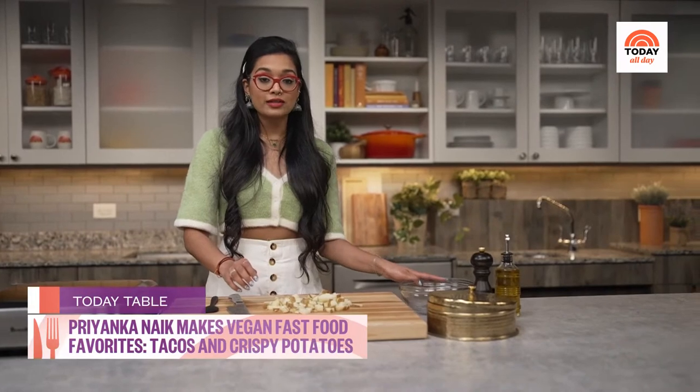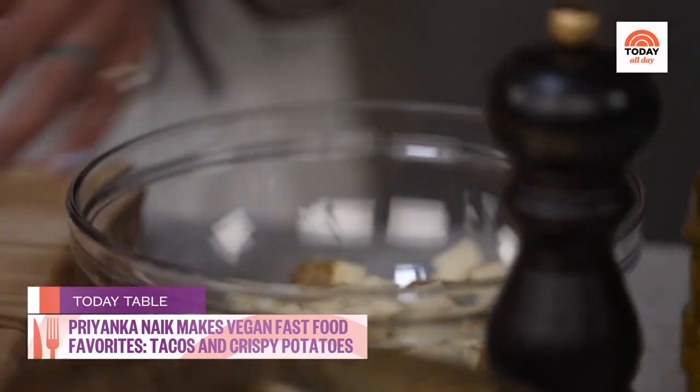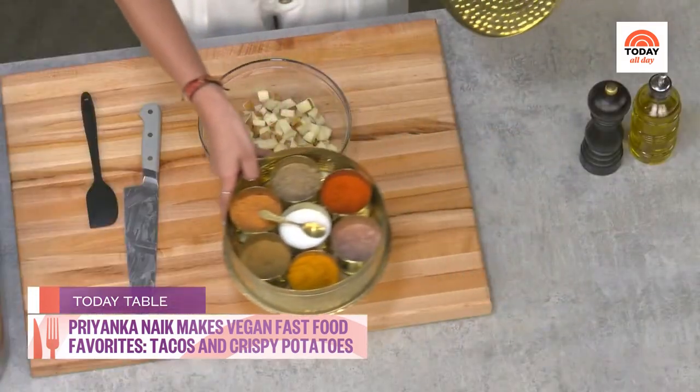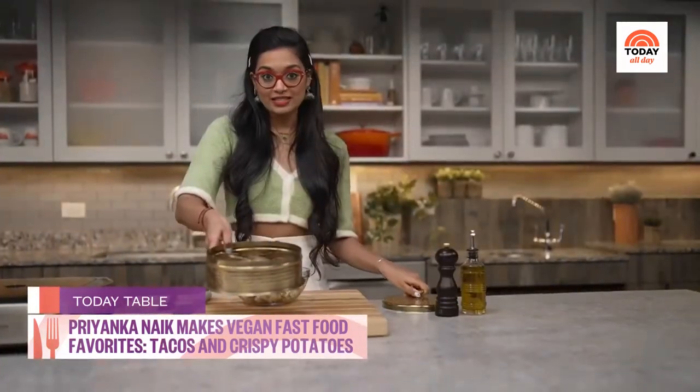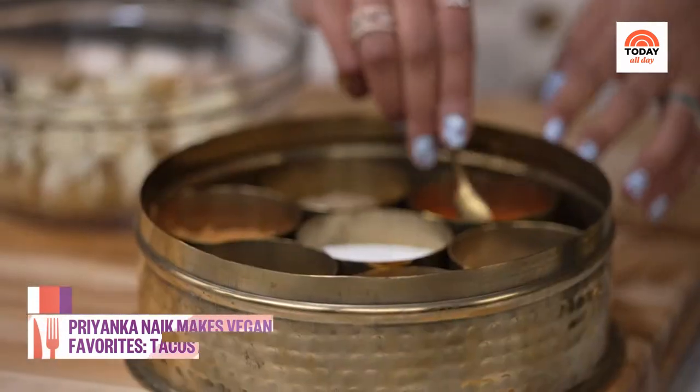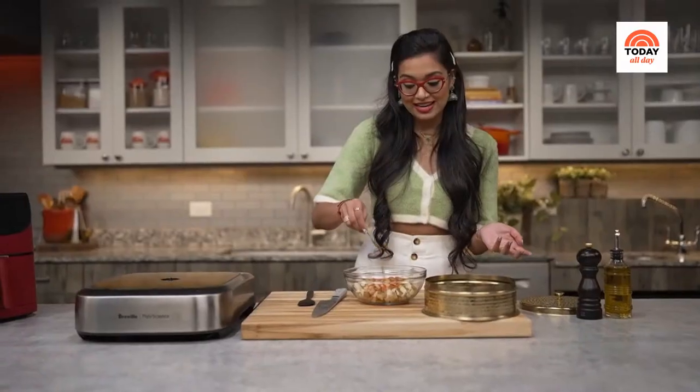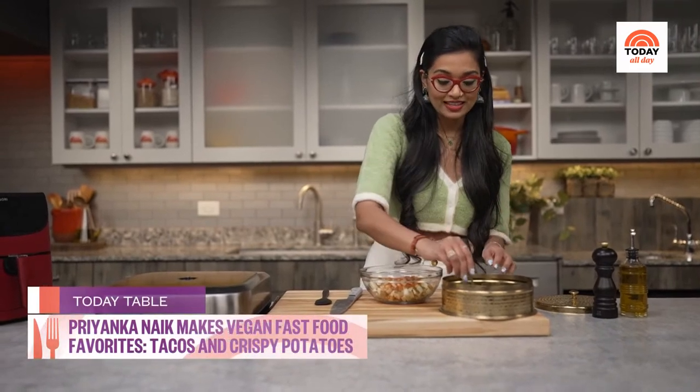So now we have our potatoes, so we're gonna get them into a bowl and start seasoning them. So we're gonna whip out my trusty masala dabba. This is how we traditionally store all of our dried spices at home. So we're gonna add a whole bunch of seasonings to this. First and foremost, some chili powder. You can make these as spicy or as mild as you'd like. I obviously like them very spicy.